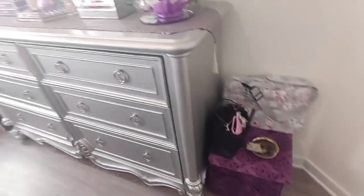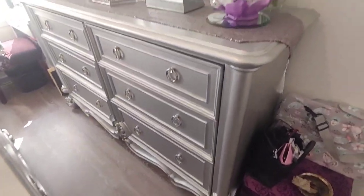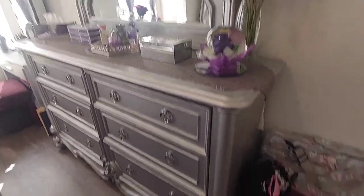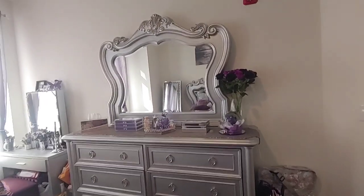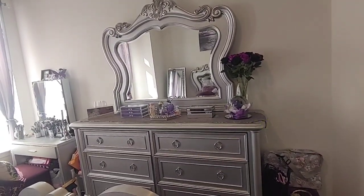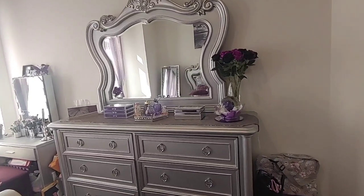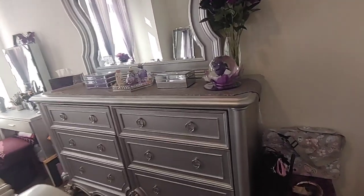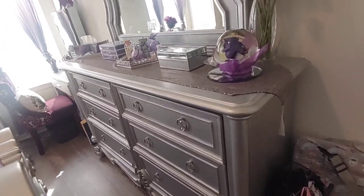And also, I love my floors. They're a grayish, whitish tone wood throughout the whole apartment. I do not have any area rugs. I threw out all of them in my last apartment. So, I love my floors. My bedroom set is Victorian era, but I'll have a little bit of modern mixed with it. I love antique-ish, vintage looking furniture. It is silver, so this is definitely something new for me.